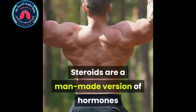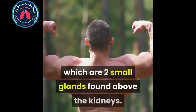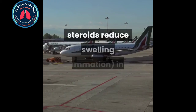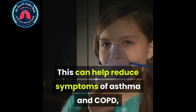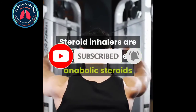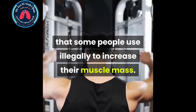How steroid inhalers work. Steroids are a man-made version of hormones normally produced by the adrenal glands, which are 2 small glands found above the kidneys. When they're inhaled, steroids reduce swelling, inflammation in your airways. This can help reduce symptoms of asthma and COPD, such as wheezing and shortness of breath. Steroid inhalers are different to the anabolic steroids that some people use illegally to increase their muscle mass.